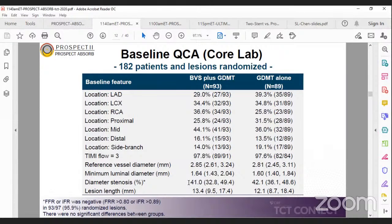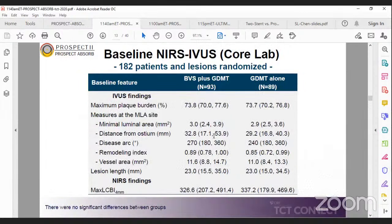But when you perform the NIRS, you identify that this is a vulnerable plaque, lipid-rich core, thin cap plaque. Okay? Maximum plaque burden by IVUS 74%. It has to be more than 75%, as we said. And these are the measures by the IVUS.